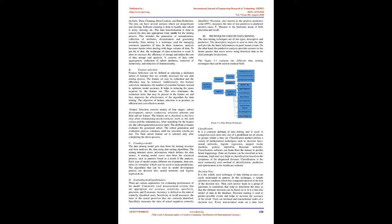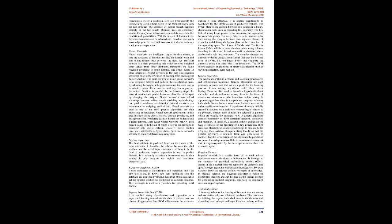Decision tree. It is the widely used technique of data mining as users can easily understand its pattern. In this technique, a simple question or condition which has compound answers is the root of the decision tree. Then each answer leads to a group of questions or conditions that help to determine the data so that the ultimate decision can be based on it. It is a tree-like model of data in the database. Decision-making is used to predict possible events and helps to increase the accuracy of the result.